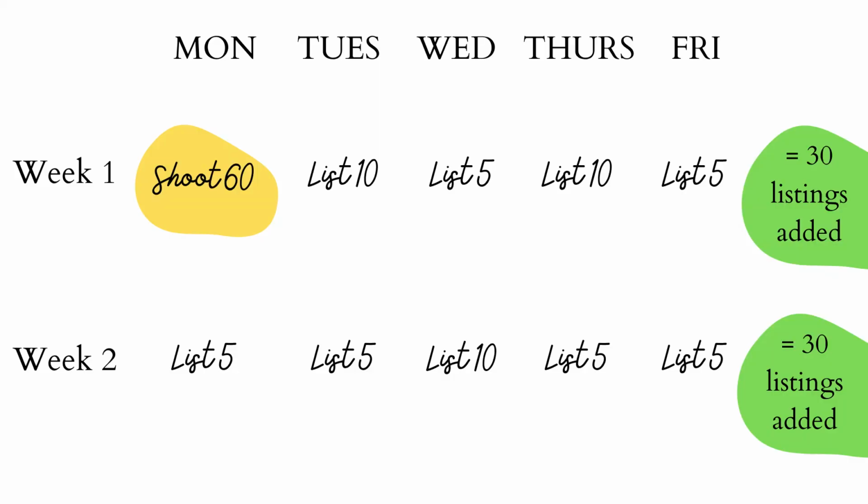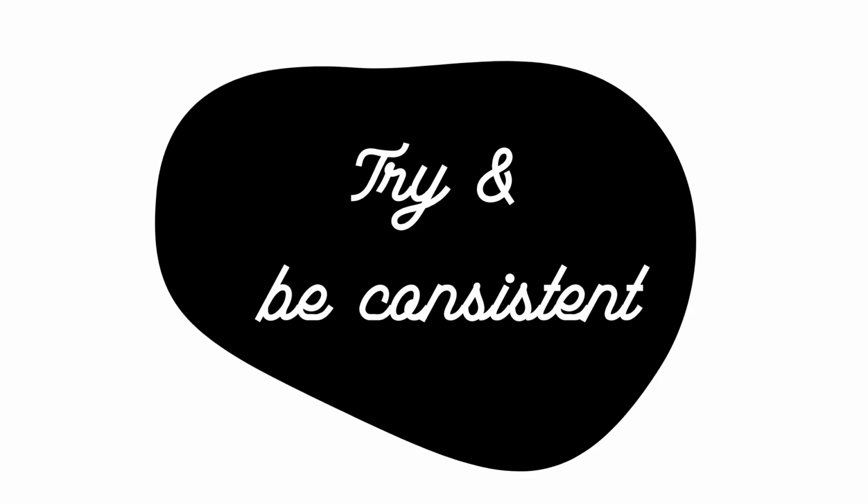At the minute, I like to work on a 2-week schedule. So I will shoot 60 items one week, and then I will spend 1 week listing 30 and the next week listing 30, and then I will shoot 60 again. I found that shooting in big batches makes the most out of my time. So definitely consider a fortnightly schedule too.